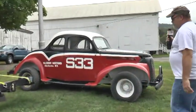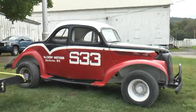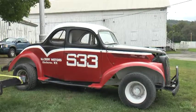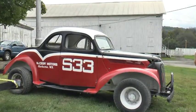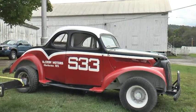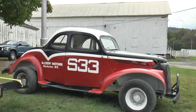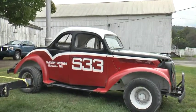The S33 was a McCready Motors car built by Fred DeCar, and this version of it was actually driven by a fellow named Don Hendenberg, which would have been before Billy Wimble. Say Hendenberg, and then Chuck Mahoney drove for him as well, and that's the era of this car here. So it's '57, '58 in that area.